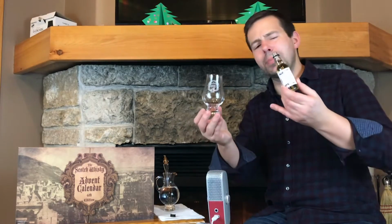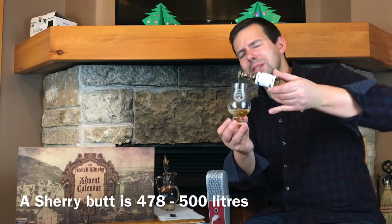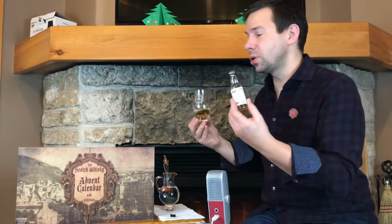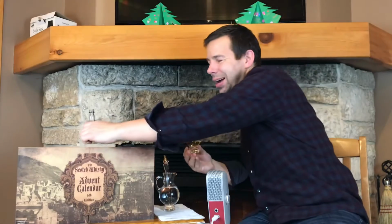It's got a pretty light color for 14 years. So sherry butt. Now, a sherry butt is a pretty big barrel. I think it's, are those the 600-liter ones? Anyway, very large. So the larger the barrel, the longer it takes to mature the whiskey. Did I pour enough? I never pour enough. There we are. That way, I get to hang out with you with a nice drink, and then afterwards, I can have a little bit more.